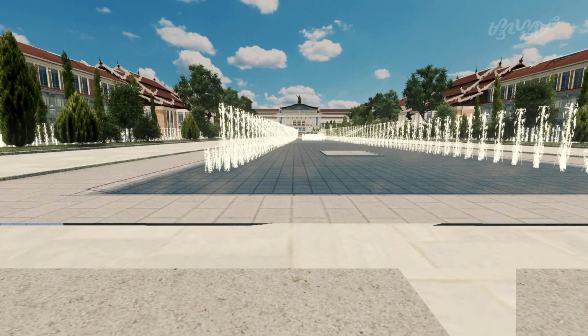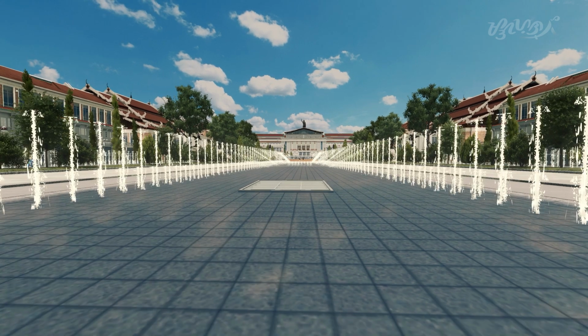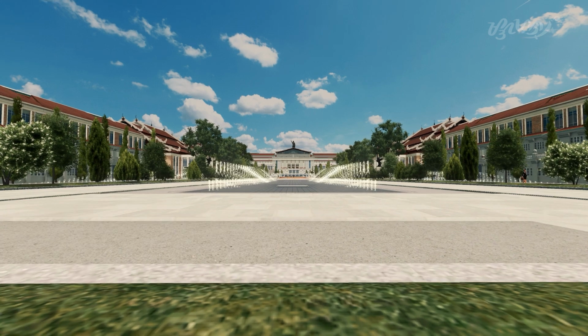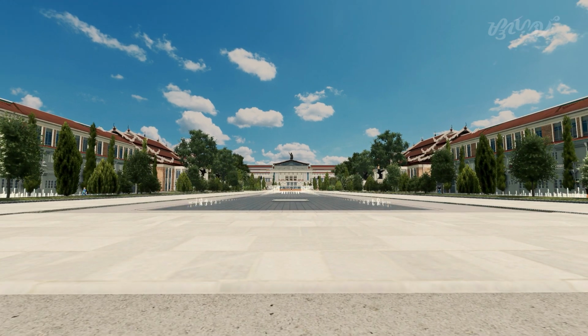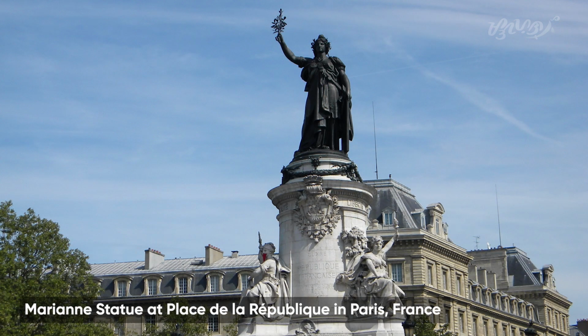Let's take a photo here. Imagine this is going to be one of the most Instagrammable places in the country, in the capital city. Just look at that. Who wouldn't want to take a picture here? That statue on top is the Freedom statue. It's a statue from France, one of the big statues.